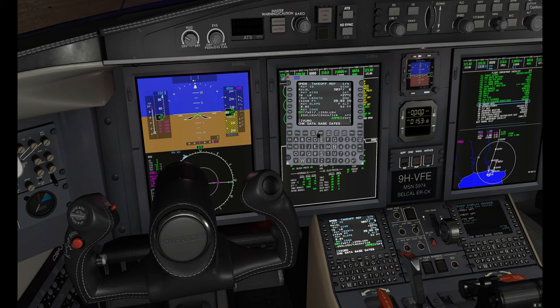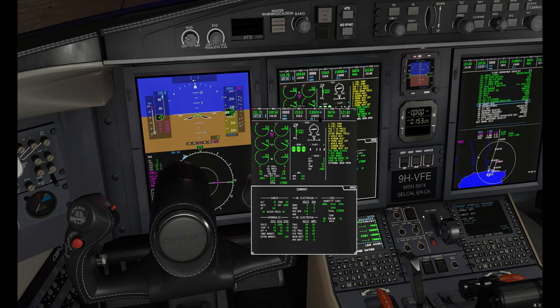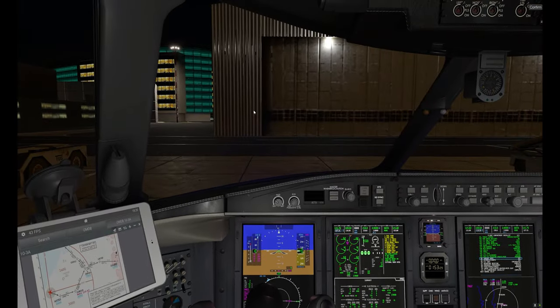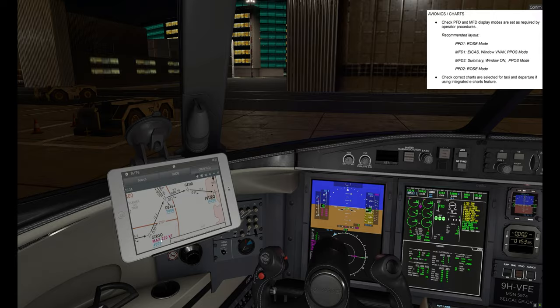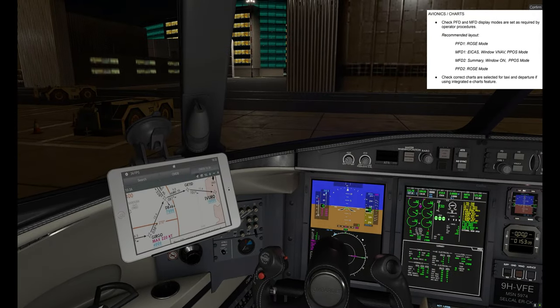So we're just going to click legs here. We're going to make sure our trim is brought up to 5.2. So that's good. We're just going to resume the checklist at this point. Set. Avionics and charts. All checked and available. We're all set.